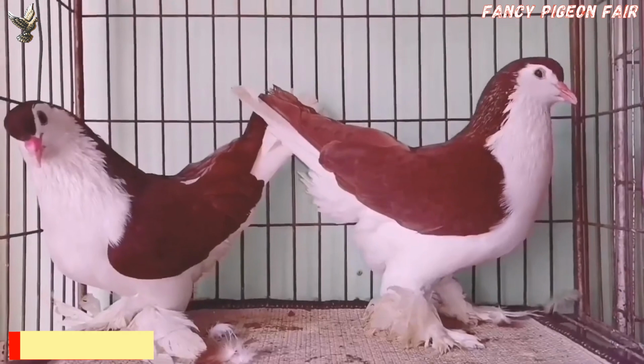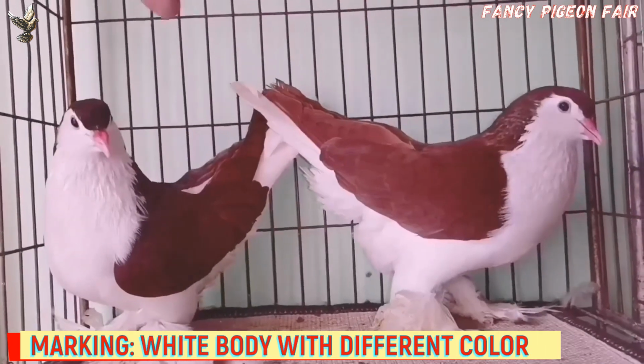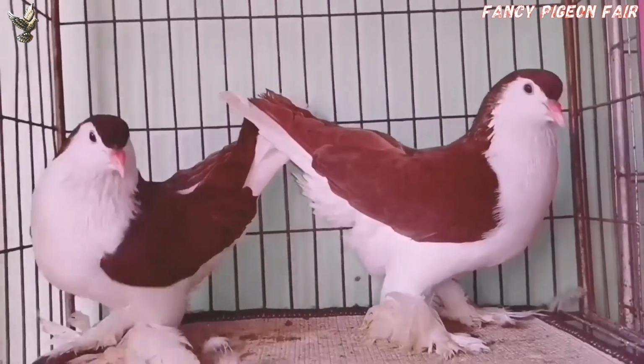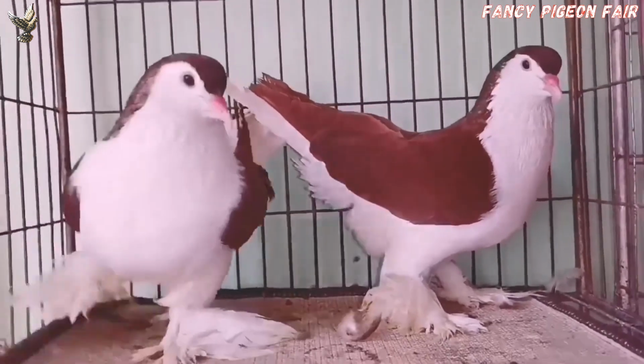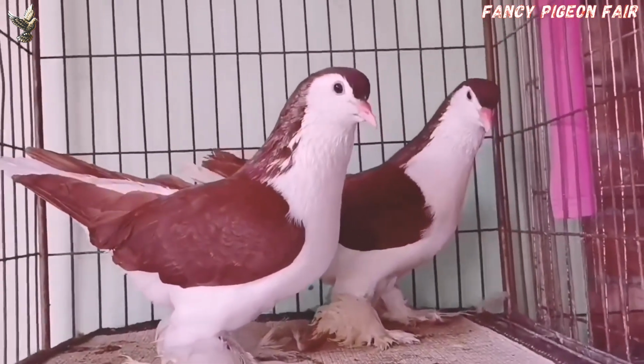It is one of the most beautiful pigeons. It is mainly an ornamental breed and actually from ancient Persia. It was once bred for its meat, but today it is raised mainly for its beautiful plumage and colorful patterns.